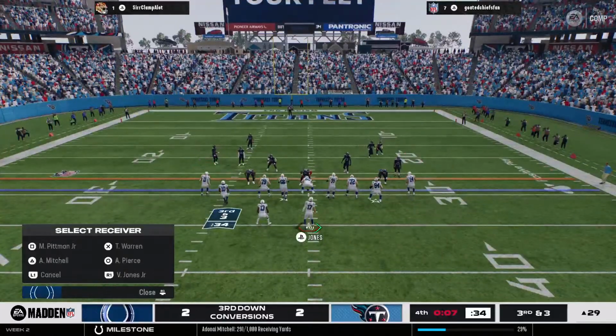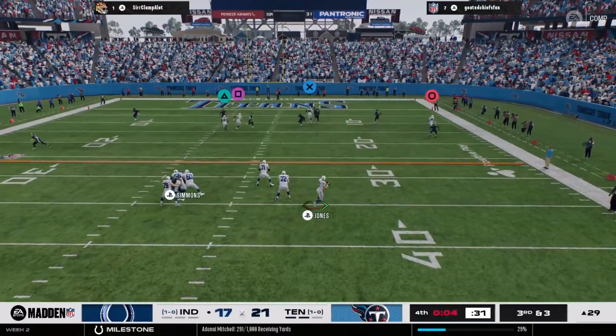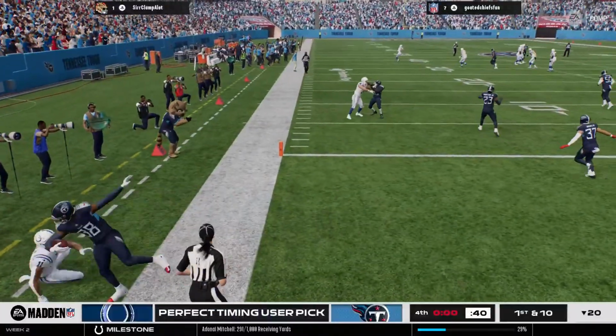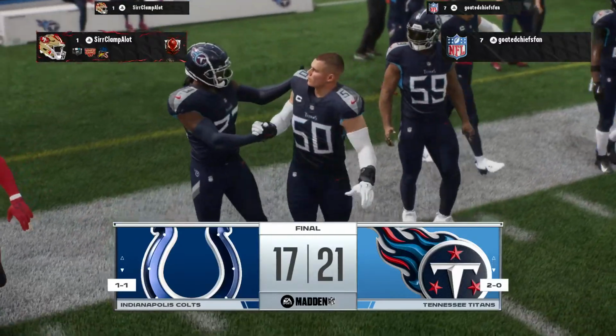And now, look at the clock. Only 7 seconds remain. Here's Jones. Going for it all. This ball intercepted. Picked off by L'Jarius Sneed. So this one, a Tennessee Titan victory.